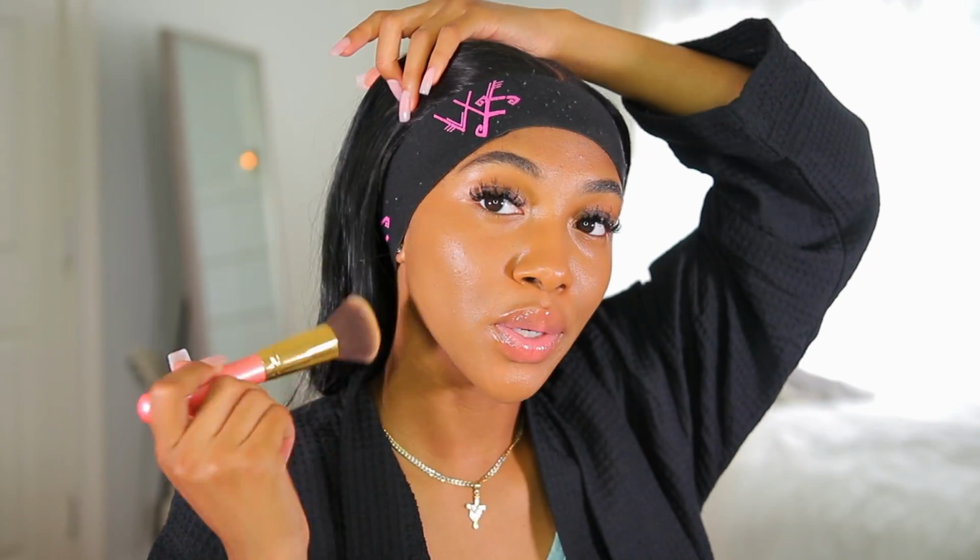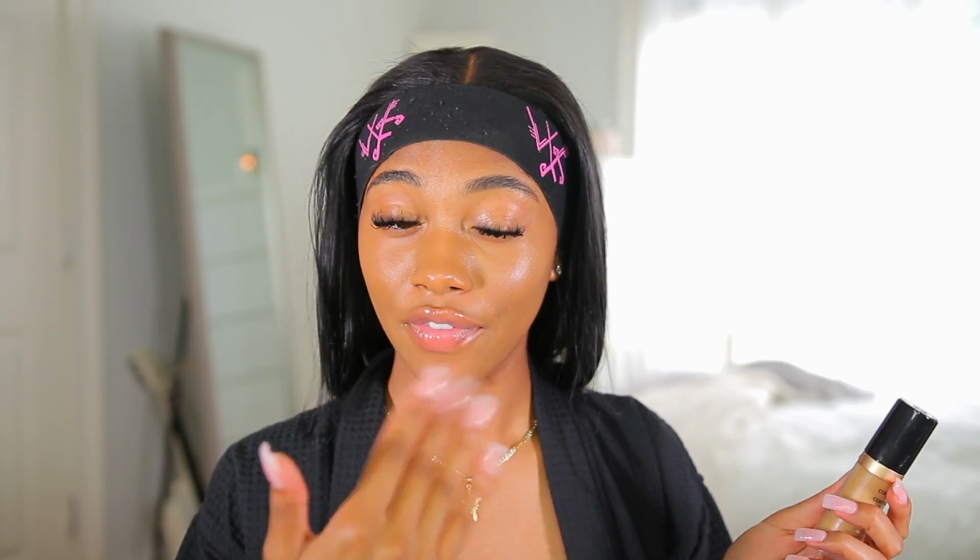This blends in like butter, y'all, especially over the Milk Hydro Grip Primer. It just blends in so freaking smooth. Like, I'm obsessed right now. It's not even a game. Ooh, my nose is itching. I just put on that foundation, y'all.